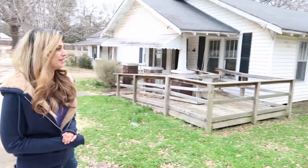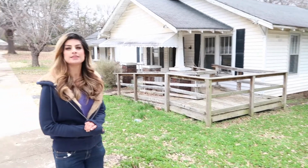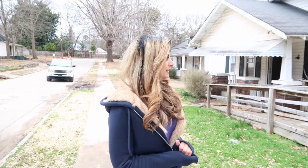We are thinking to invest in. As you can see, it is a pretty sized property. It's not that bad looking, but it's a good price and it's a good deal. That's why we are here to look at the property. It's a 3-bedroom house and 1 bath.